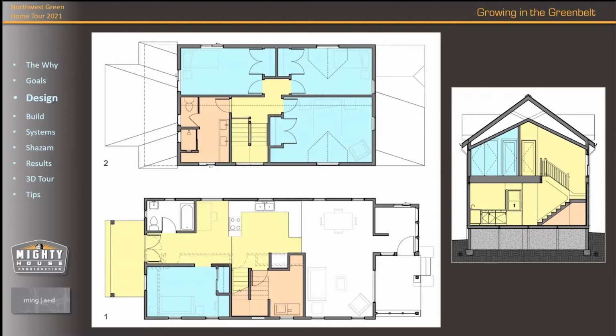Essentially we took one of the bedrooms. One of the things that's always surprising for a lot of people is how much space stairs take. You can see the stairs there take up a good portion of the original bedroom. So one bedroom became the stairs, that orange space, and then the rest of it became a laundry room.